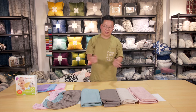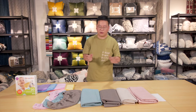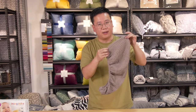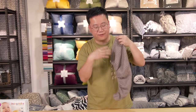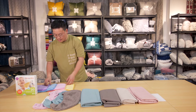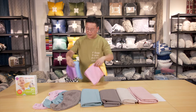Even for beach towels, some customers are using this 70 by 140 size as well. And this is quite an interesting item for hair drying. When a lady washes her hair, this can be worn. It's super water absorbent and very fast to dry your hair, and protects your hair as well. And we have other items in different colors. See, we have lots of colors.